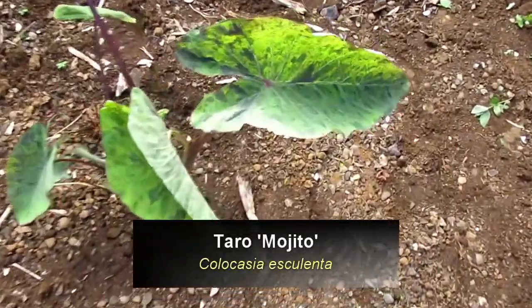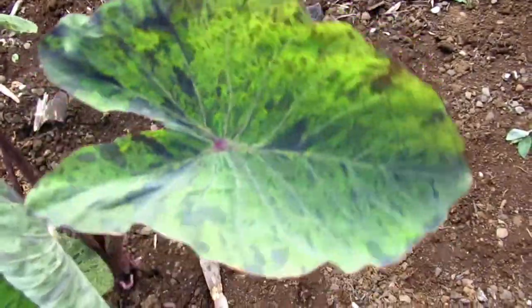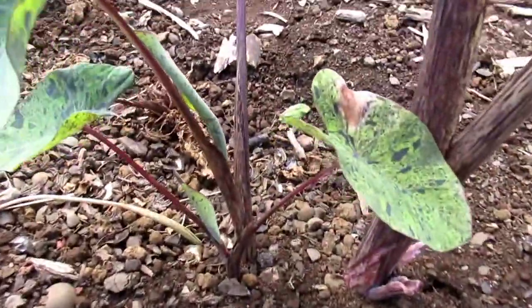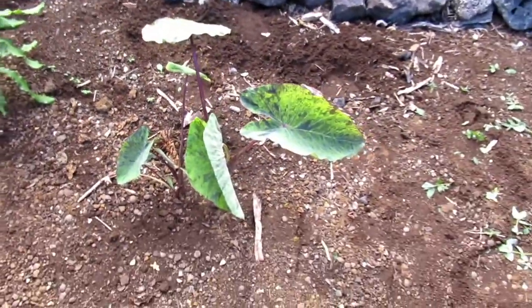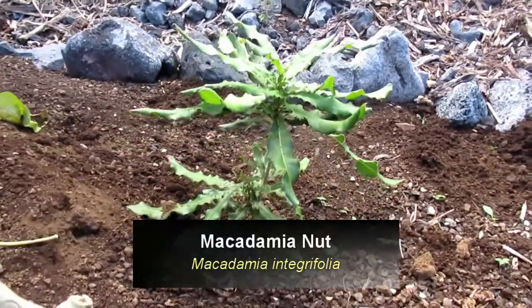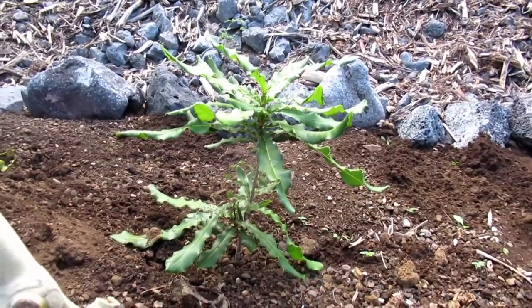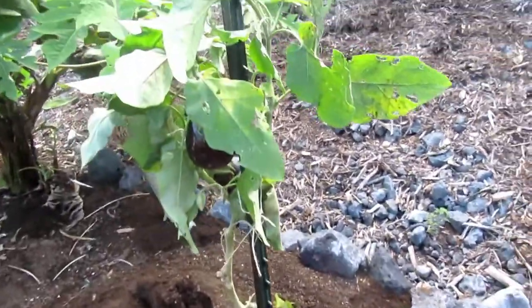This is a really nice taro that we've had for a couple of years. This actually was one of the first plants we bought when we moved in. Planted it, thought it died, and then it re-emerged after it started getting better water. Here is a seed-grown macadamia nut that will be the dominant player in this area eventually.